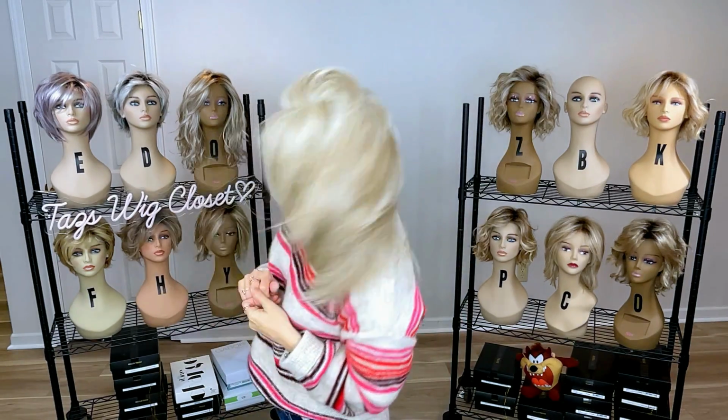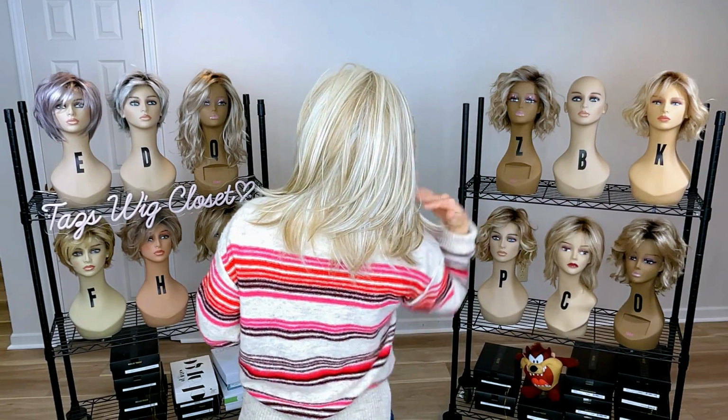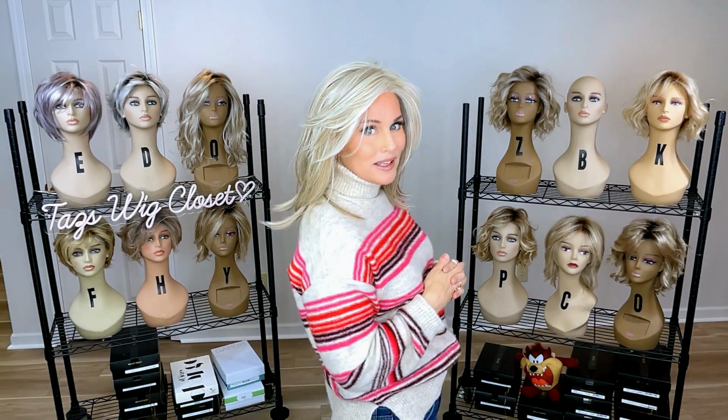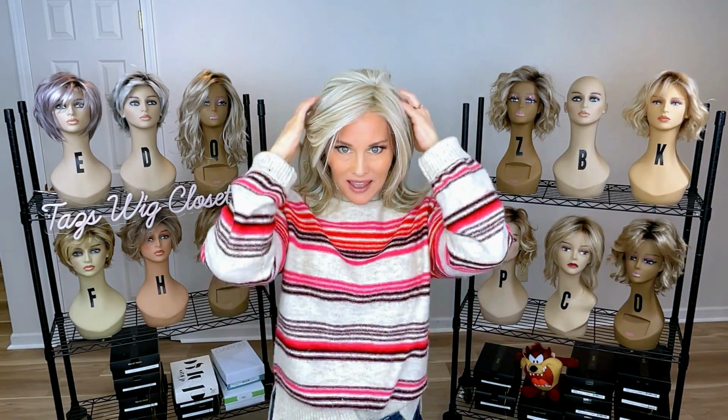It makes me feel fresh and youthful. And I would say it's about 16 inches overall. But if you straighten it, you could probably get a little more length out of it. But I love the little point cut on the ends.